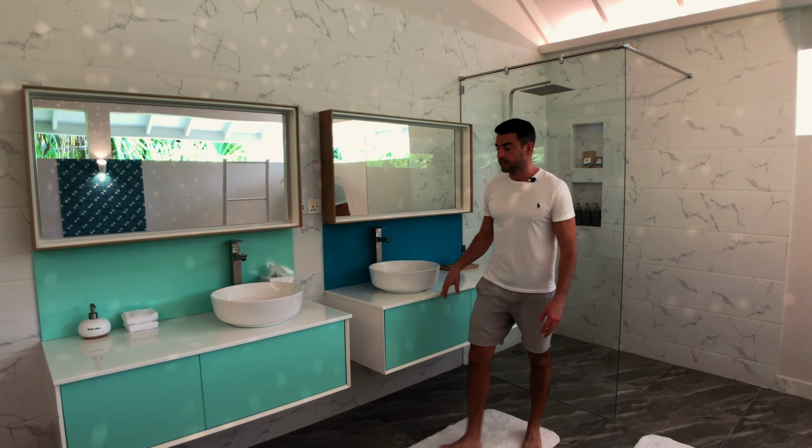As we come on round, this resort uses glass bottles, so not plastic bottles, which is great to see. And there are these little Wi-Fi speakers, so you can play your own tunes.